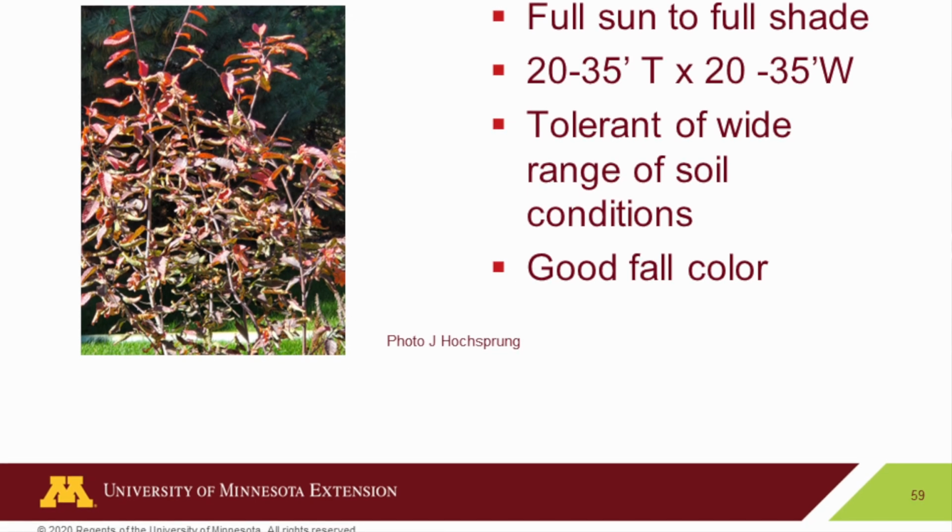There's a small one that tops out at maybe 20 feet by 15 feet wide, which I think is called Fire Spire, if you have a narrower space and you don't have room for a big wide one. But the fall color is incredible on them. I can't wait for them to get growing. They're not real fast growers.